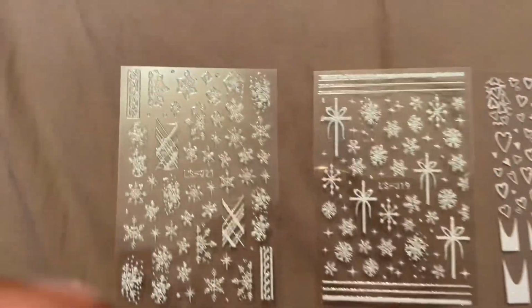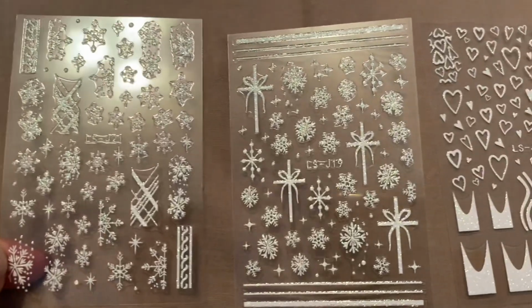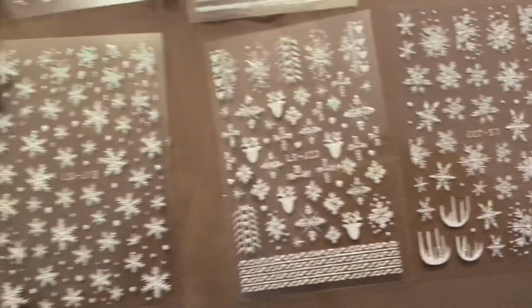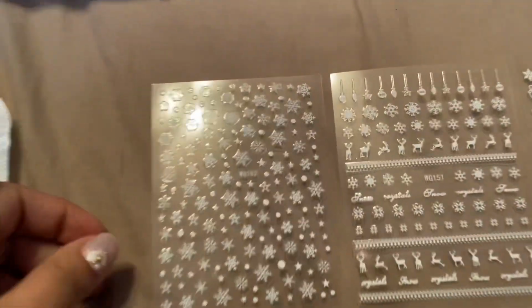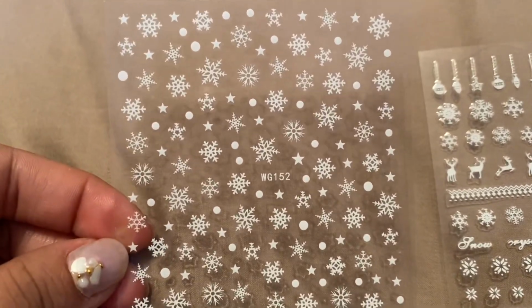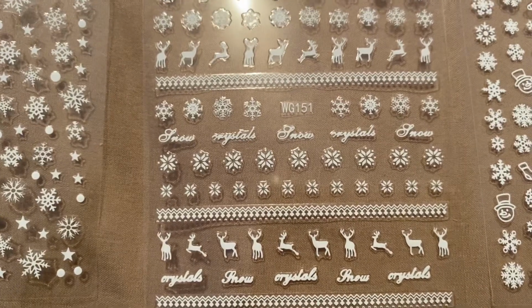Here are the stickers. Here is the other set of stickers. They all have different little things on them.